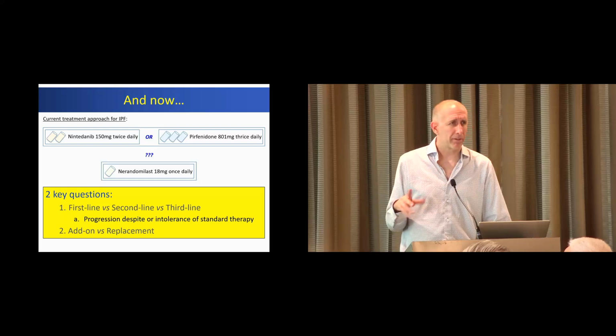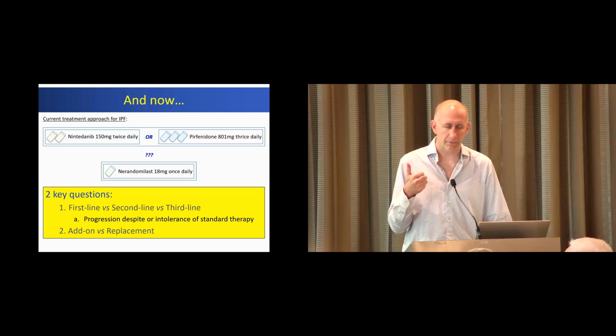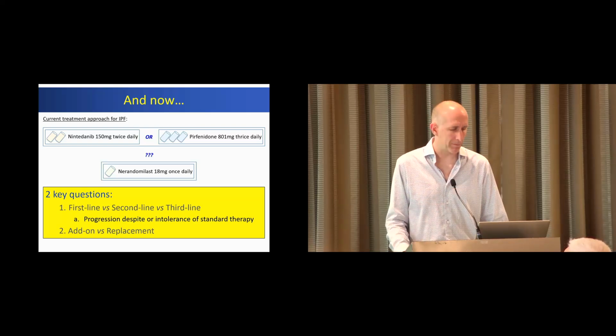Maybe the benefit is going to be so dramatic that people say, you know what, it's first line. It works so much better than everything else. Let's go for it as first line. But that probably won't happen, would be my guess.